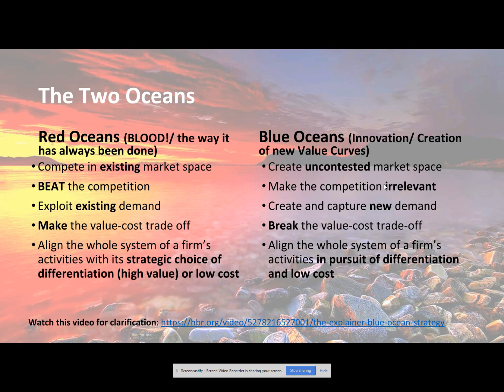And then it does create and capture new demand. When we talk about existing demand versus new demand, there's already demand for self-service. Just like banking, there's already a demand for banks and transferring money, but there is a new demand being created for Bitcoin, which is transferring currency or money without banks. That's that new type of demand, where you have people that haven't even been touched yet.